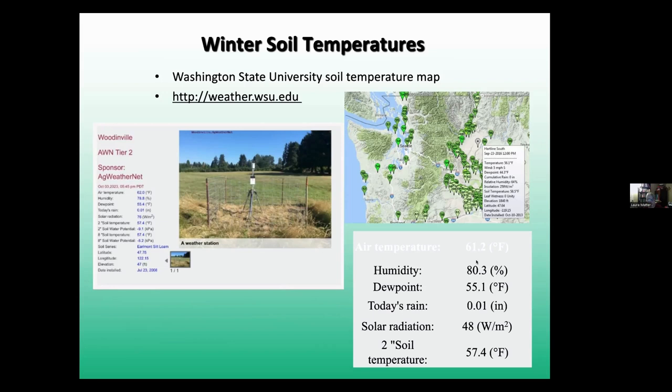So now instead of 62 degrees, it's 61.2. But the soil temperature has stayed the same. So it doesn't vary that much. You can see the difference here is nothing. It's 57.4 and the same over here. But they're measuring a 2-inch depth of soil temperature. This helps you to know how warm the soil is.